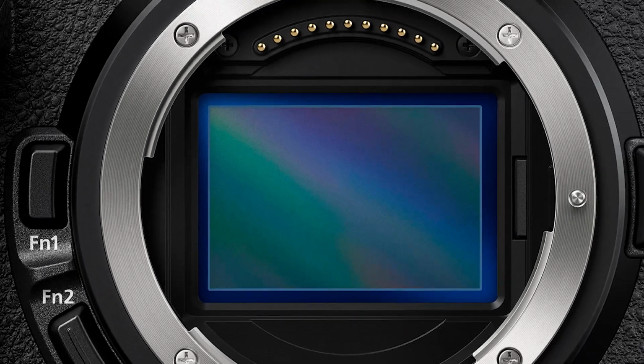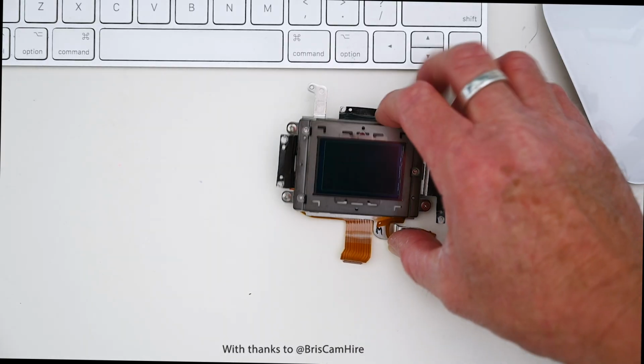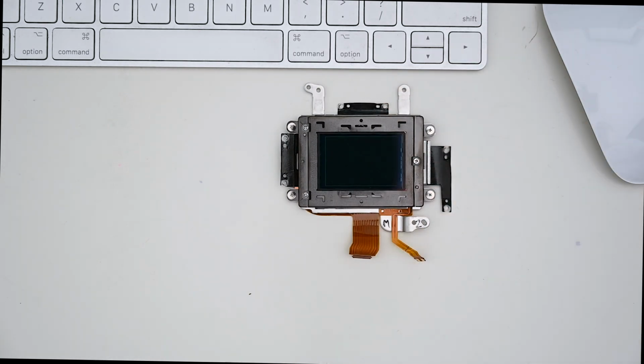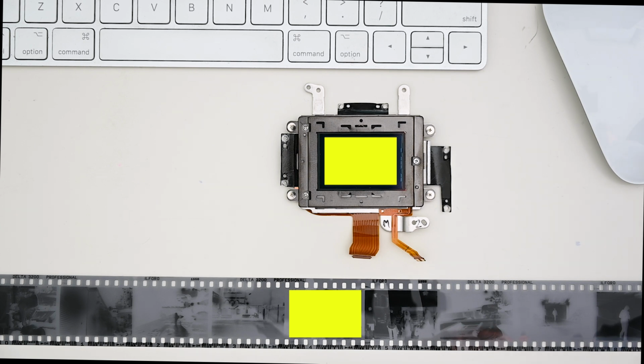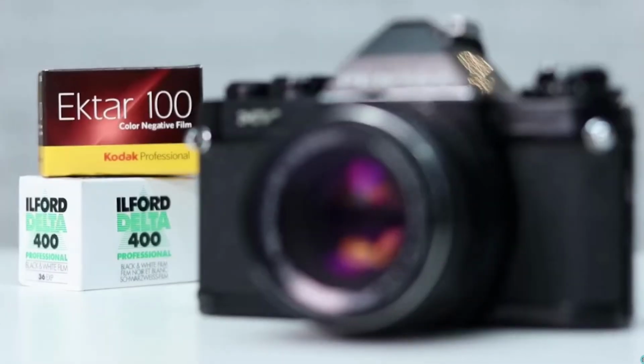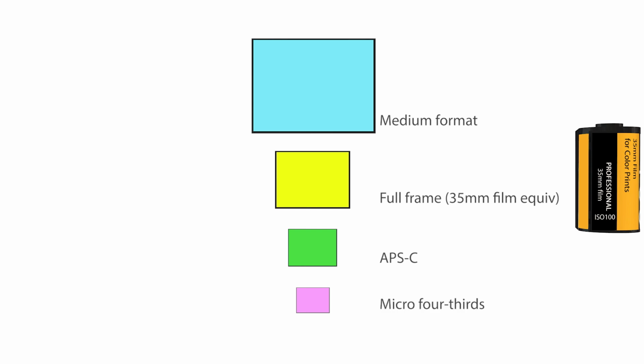Now what exactly does full frame mean? Well, here is a full frame sensor taken from a Nikon camera. The size of the sensor is equal to the size of a 35mm film negative, which for most was the standard film choice due to popularity. Any sensor that is larger is called medium format, and smaller sensors are collectively called cropped sensors. This includes the popular APS-C format as well as micro 4/3.